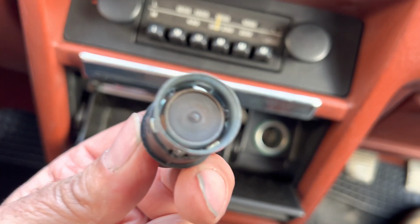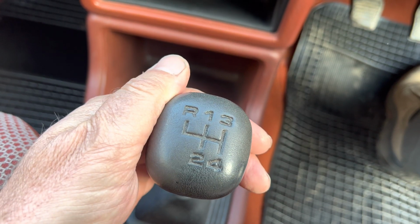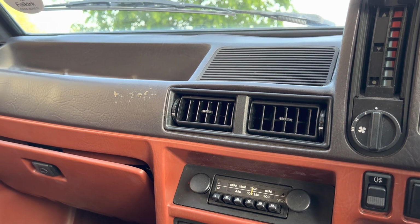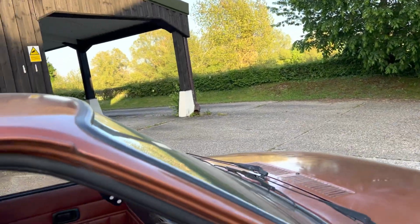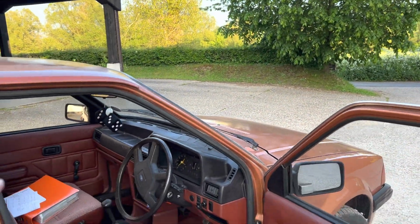Look at that, that's incredible. I don't think anyone who's owned this car has ever smoked, by the way. An early car with just a 4-speed gearbox. Ford spent an absolute fortune. In fact, I believe I'm right in saying they literally spent tens of millions developing the front-wheel drive Escort. They also invented the CVH engine. This is the 1.3 CVH.